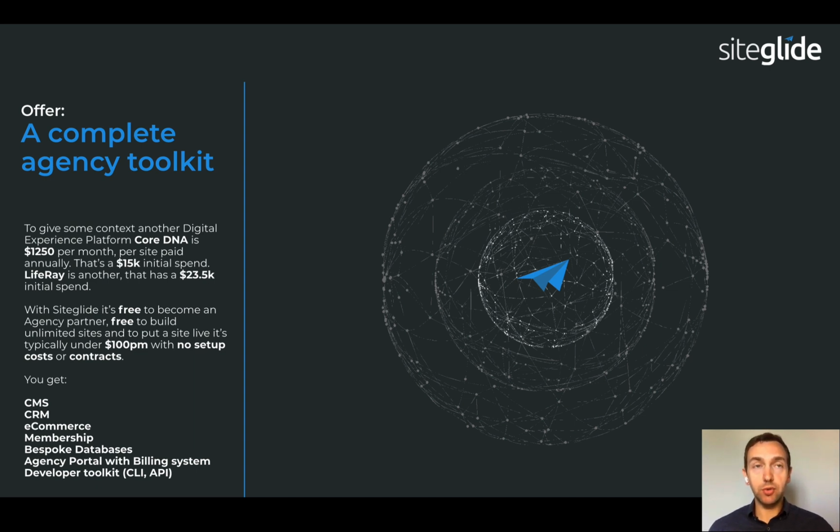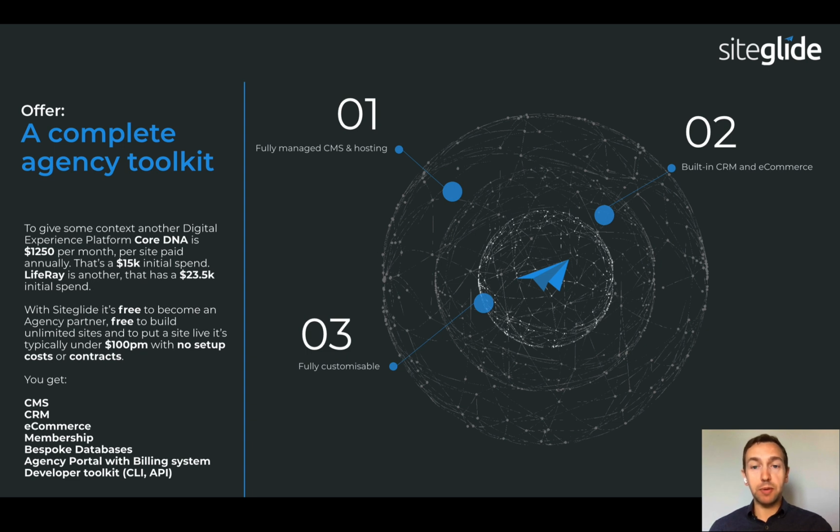And then when you're ready to go live with a site, there's simply a monthly license fee per site with no contracts. And for that, you get access to everything. We don't believe in restricting features. So instead, we charge based on usage, so you only pay for what you need. And you get a fully managed CMS with hosting, built-in CRM and e-commerce, a fully customizable platform, and the tools to manage clients and billing, as well as that full developer toolkit that we looked at to give you total control.